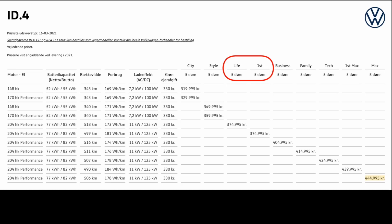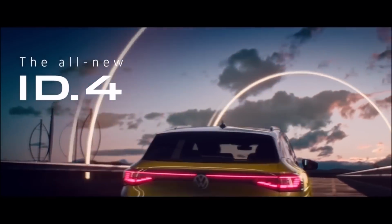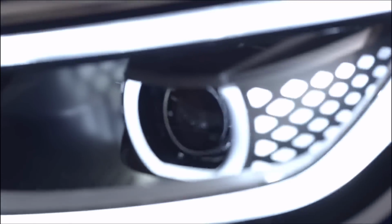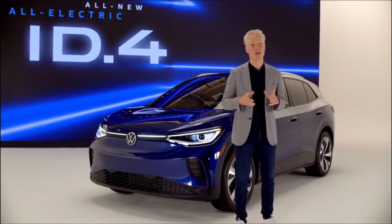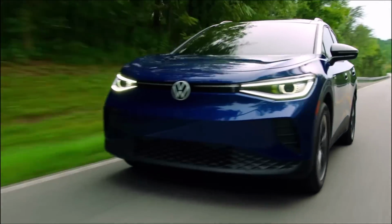But if you want all the great technology Volkswagen is showing off in the advertisement, with the heads-up display, the automatic trunk, the keyless features and so on, you would have to go with the Max version. But here in Denmark I can't even buy the Max version because it's sold out and they don't know when they will get more, because Volkswagen is not making as many of these ID4 as Tesla is making of the Model Y.